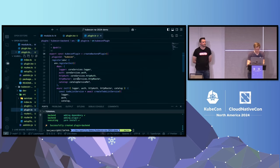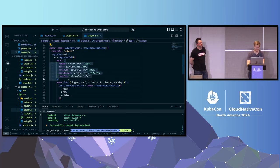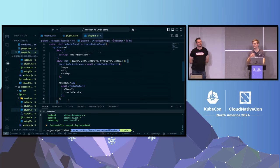So I'm first gonna just show the plugin code real quick. This is the plugin that you get. We're exporting the definition, we're creating a backend plugin. We're depending on a couple of different core services, and we're using these services to wire together a router that exposes a REST API. And this plugin comes, by the way, with this example implementation that you can use to get started building a plugin backend.